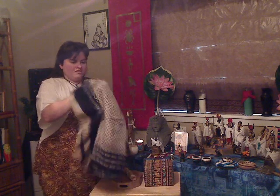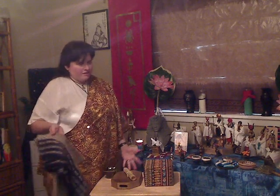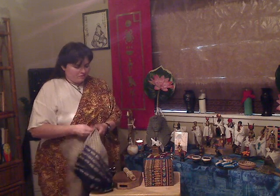So, all right, all of that addressed. I want to make a simple shrine. What do I do? Well, the first thing you want to do is get your articles together that you need. An altar cloth is one thing. You don't have to have it. Wood grain can look very nice if done right.